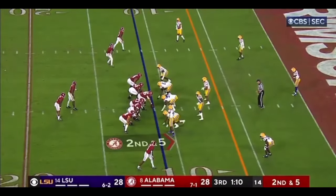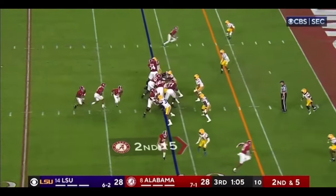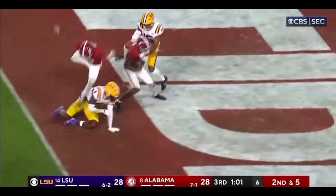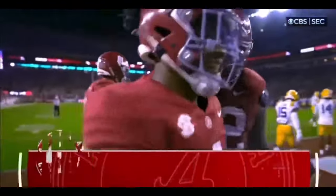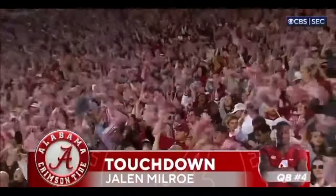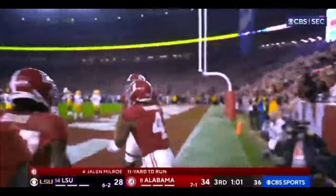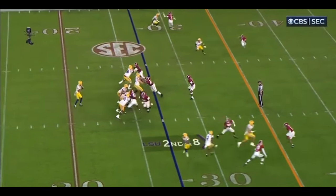Well over 100 on the ground. Second down and 5. Alabama can get a first down at the 6-yard line. And it's Jalen Milroe. Pump fakes. Jalen Milroe. Touchdown, Alabama. Again, 4 for number 4. Acceleration. One step closer to Atlanta and maybe beyond.